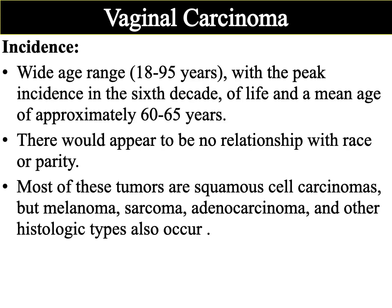There is a wide age range, 18 to 95 years old, with the peak incidence in the 6th decade of life and a mean age of approximately 60 to 65 years. There would appear to be no relation with race or parity. Most of these tumors are squamous cell carcinoma, but melanoma, sarcoma, adenocarcinoma, and other histological types also occur.